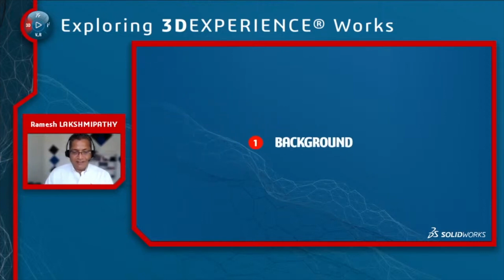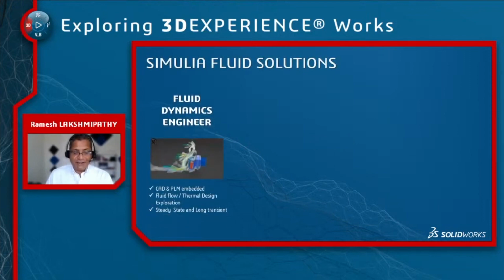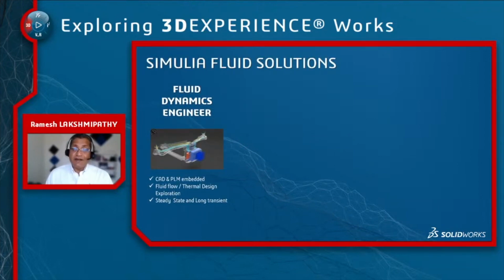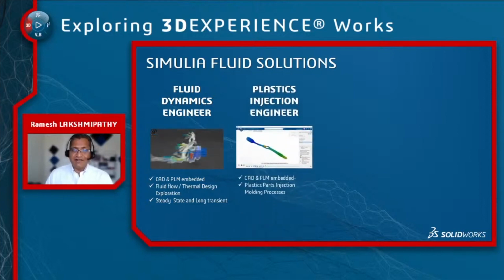All right, so background is very simple. I'm just going to list out some solutions. Today we're going to look at fluid dynamics engineer, a deep dive on this particular tool or role on the 3D Experience platform. This is very CAD-centric, and I call it mainstream analysis because anybody technical can use this tool. Next up is plastics injection engineer. It's a different type of CFD physics, I would say.